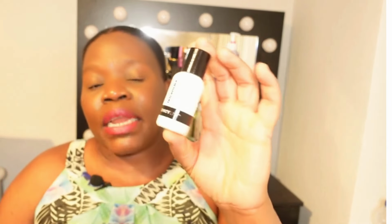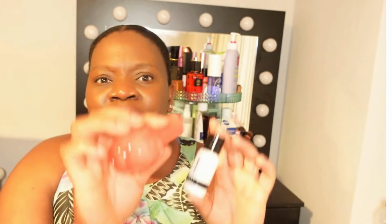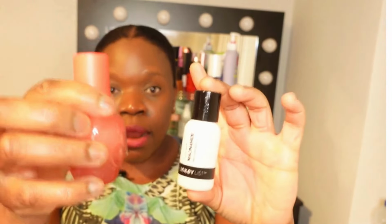Niacinamide can be used by anybody and everybody. It is really good. So maybe on days where you're not using this one, you can use this one. These two are really good powerhouses if you've got oily skin. But this one, most definitely, because it will dry your pimples out.